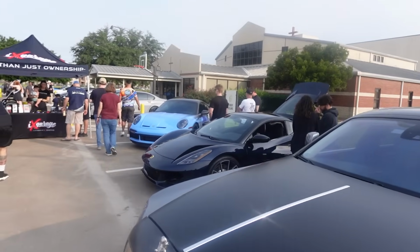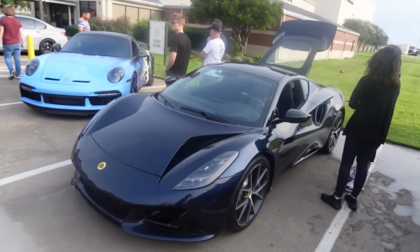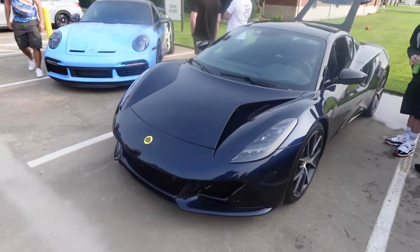Then we got the new Lotus. I believe this is the Emira. I forget the name of it though, but sharp looking car. Right around $100,000, and I'm sure it weighs like 3.5 pounds, so mighty fine track weapon here.